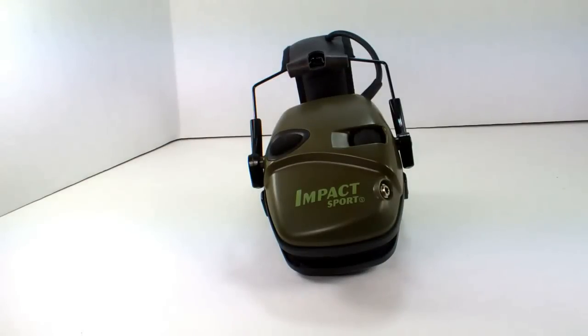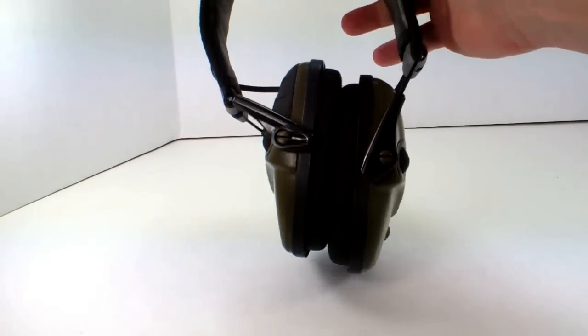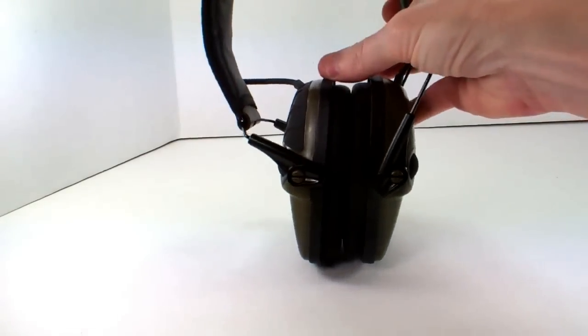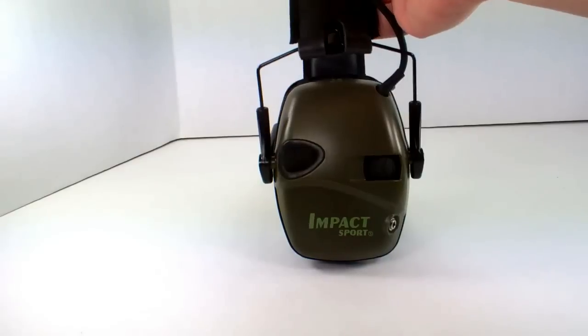I mentioned in one of my other videos, my ballistic glasses video, that I would do a video on what I use for hearing protection when I'm either outdoors shooting or at the range. And that is the Howard Leight Impact Sport headset. You can see these are the low-profile ones. I believe I bought these new for $35 or something. I got some sort of a deal on them.